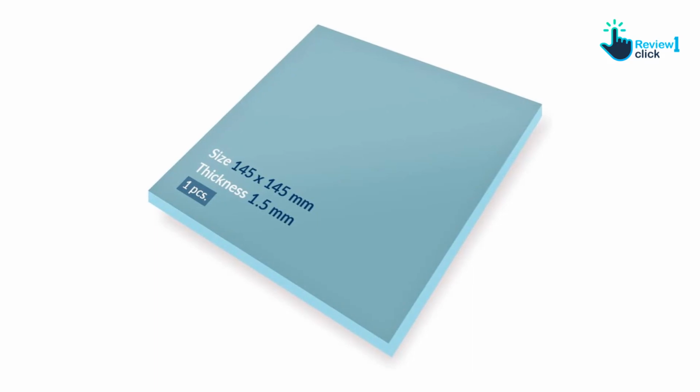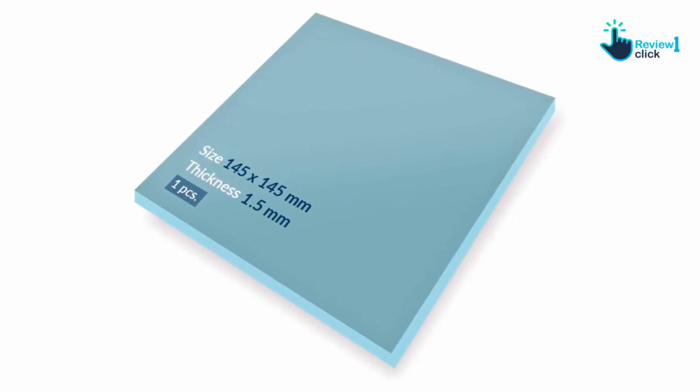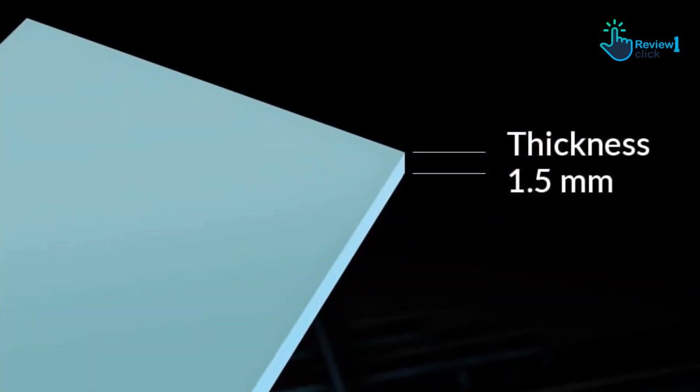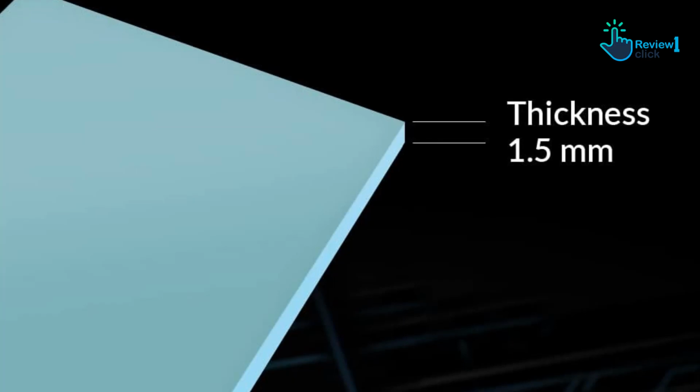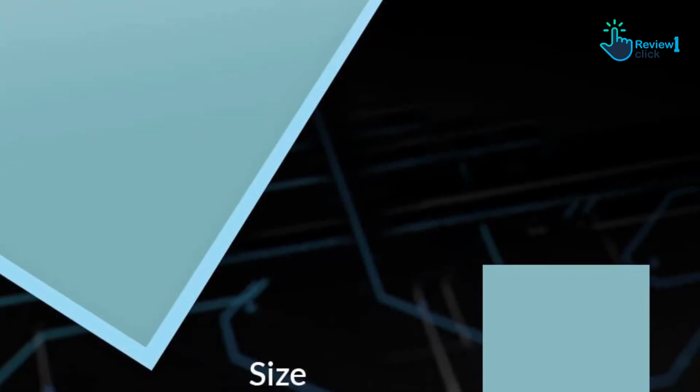Arctic Thermal Pad is excellent at filling gaps, which is the most important property of a thermal pad. Due to its low hardness and impressive compressibility, this pad is a great gap filler. It easily covers uneven surfaces and gaps to maximize contact and heat transfer between the GPU and heatsink.